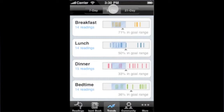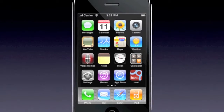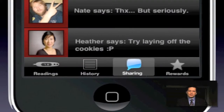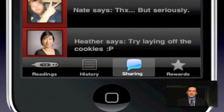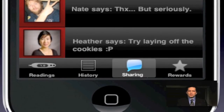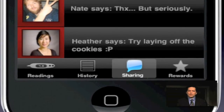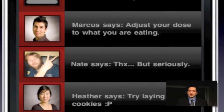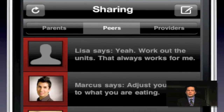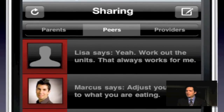And you can also see an analysis of your 14-day and your 21-day trends, what's in, what's out of range for each context. So what else did we add? We added this sharing capability, and this sharing capability is almost like Twitter, right? It's a microblogging feature where they can communicate with each other and separate the communications between parents, peers, and providers and make sure that they don't mix, right?